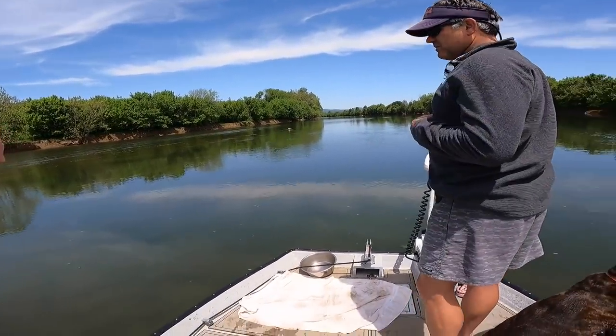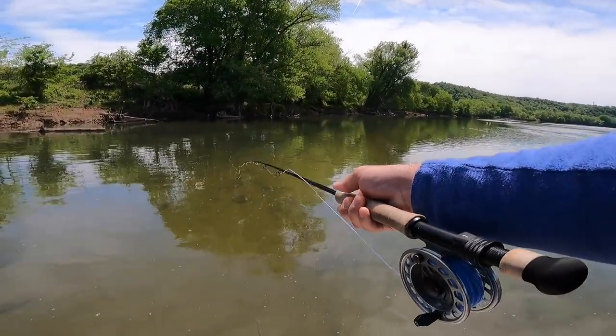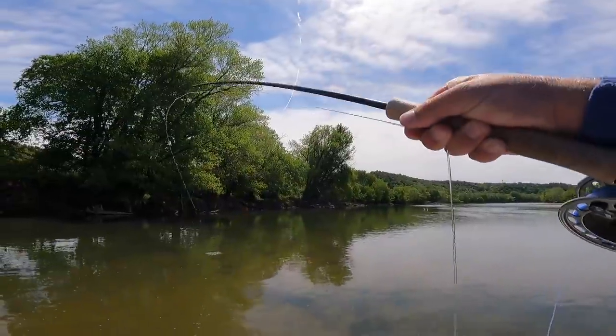There's a bass right there. Yep. Good bass fishes. Bassy. Yeah, decent one. Oh. No. Oh, yeah. Nice. Came out of the depths.